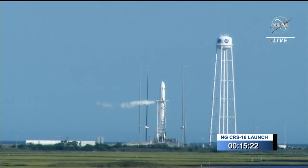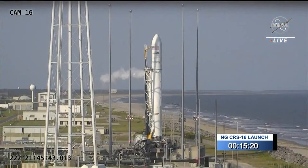Coming up on 15 minutes from launch today, all systems are still on track for an on-time launch today at 5:01 and 5 seconds p.m. Central Time, 6:01 and 5 seconds p.m. Eastern Time.